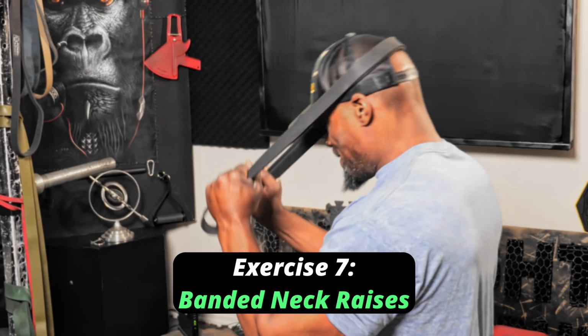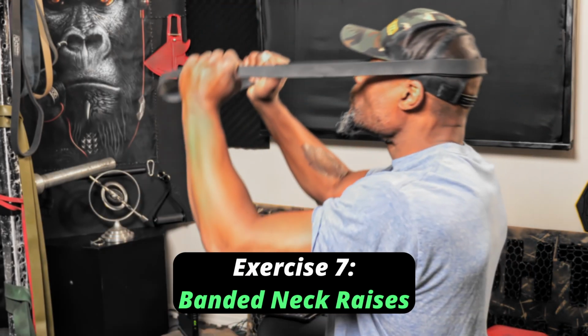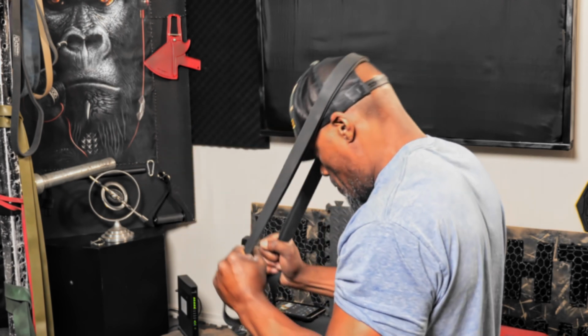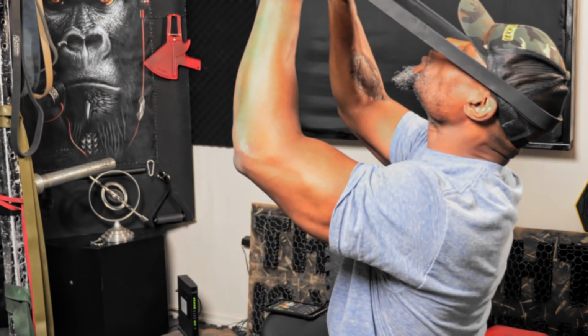Another area worth looking after is your neck. For this, all I do is use a resistance band wrapped around the back of my head. The aim here is to maintain the same level of resistance throughout the movement. 2 rounds of 8 reps is a great start.